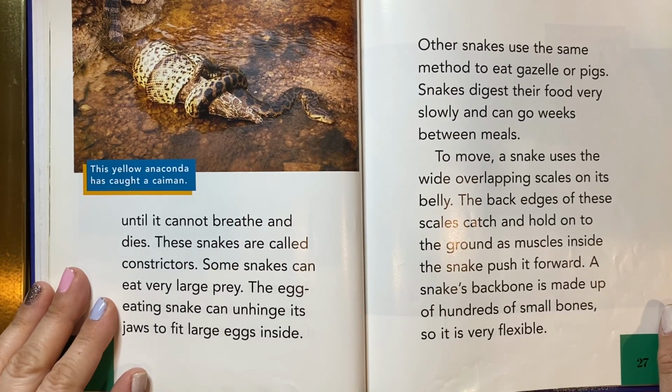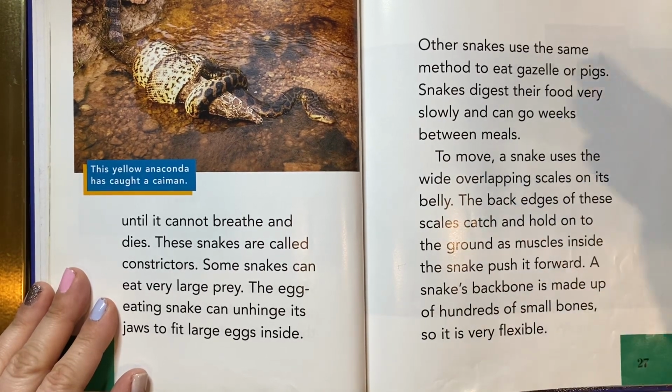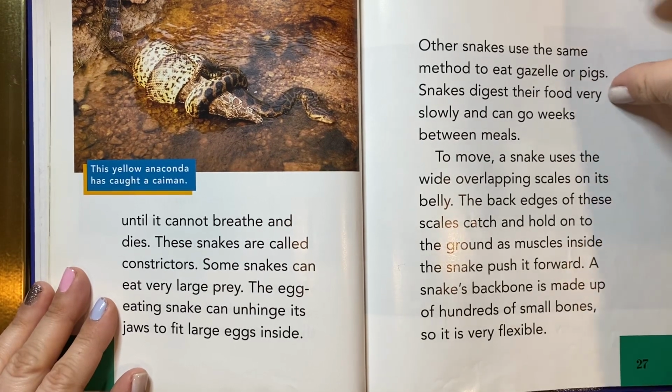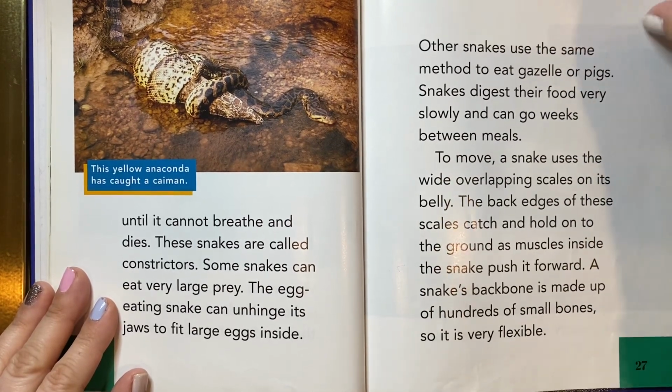Snakes digest their food very slowly and can go weeks between meals. To move, a snake uses the wide overlapping scales on its belly. The back edges of these scales catch and hold onto the ground as muscles inside the snake push it forward. A snake's backbone is made up of hundreds of small bones, so it is very flexible.